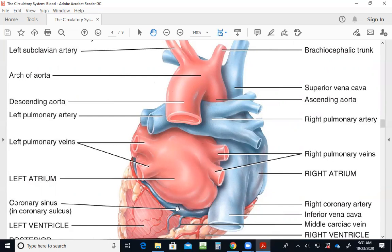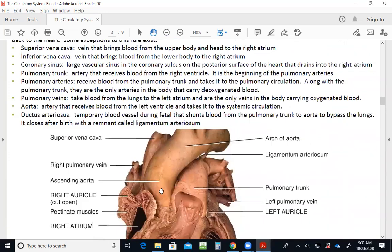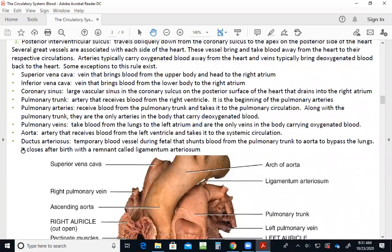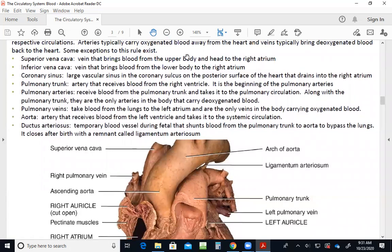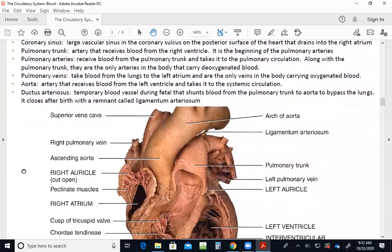Your coronary sinus is the major vein associated with your coronary circulation. And all three of these first ones dump blood back into our right atrium. Your next blood vessel I want to talk about is called the pulmonary trunk.